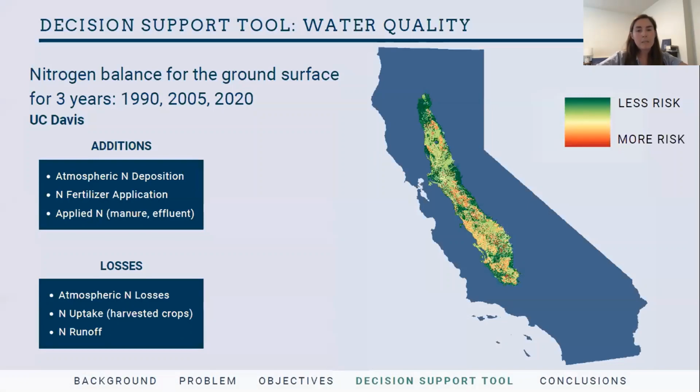Using data from the UC Davis Center for Watershed Sciences, we calculated a nitrogen balance for 3 years: 1990, 2005, and 2020. We considered additions to be atmospheric deposition, nitrogen fertilizer application, and applied nitrogen from manure or effluent. From those additions, we subtracted losses: atmospheric losses, nitrogen uptake by crops that are harvested, and nitrogen in runoff.